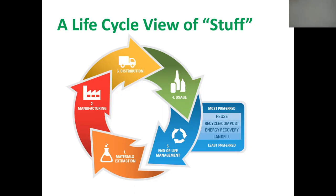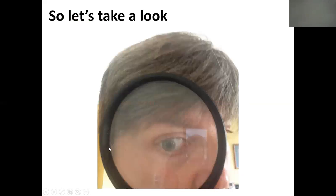And here's what I talk about when I'm talking about entire life cycle. We're talking about materials extraction, which is this orange arrow. So for a cell phone, that might be extracting nickel and zinc from the earth. And then we're talking about manufacturing, transportation, use, and end of life of products. So that would be waste and disposal. For many years, we have sort of skipped over these four parts of the life cycle of stuff: extraction, manufacturing, transportation, and use. So let's take a closer look.